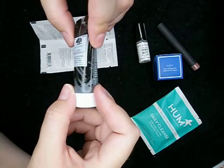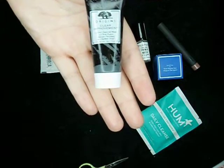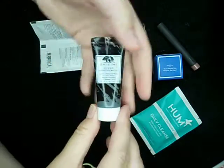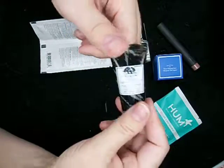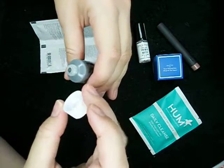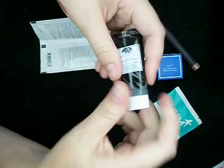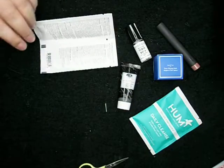this is the Origins Clear Improvement Active Charcoal Mask. I got a bigger one in the influencer box. I think we did that in December, not sure. It's quite a great mask. I'm not going to open it. I wonder if it's got a seal on it. Oh, see, the one I got didn't have a seal either. Now I can't give things away that don't have seals on them, so I'll be keeping that one.